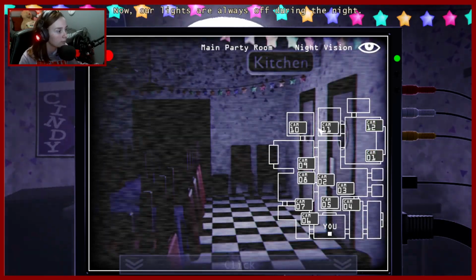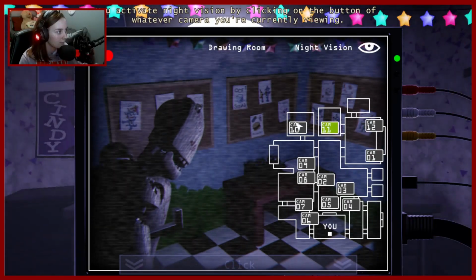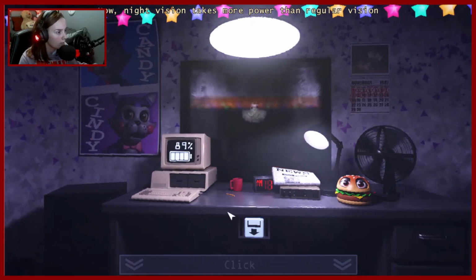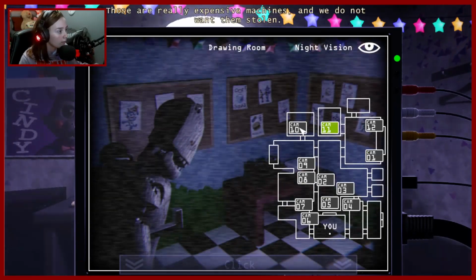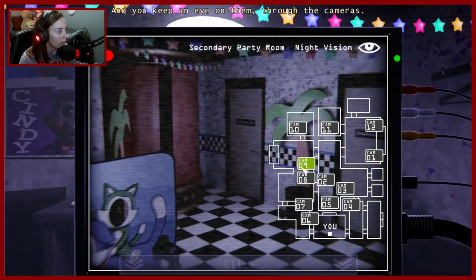Now, our lights are always off during the night. Obviously, because you'd waste the power to leave them on all night. You activate night vision by clicking on the button of whatever camera you're currently viewing. Now, night vision takes more power than regular vision, so make sure you use it sparingly. Your first priority as a security guard here is to keep an eye on the electronics. Those are really expensive machines, and we do not want them stolen. And you keep an eye on them through the cameras.